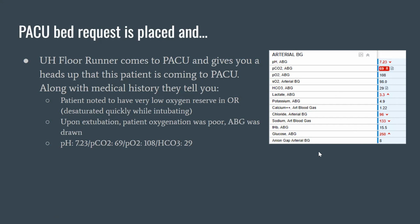So we were like, oh, okay. And they tell you they're going to come back. They've got her on a face mask at a number of liters, I don't remember how many, and they're trying to really sit the patient up. But they just wanted to let you know that they're coming. Great.